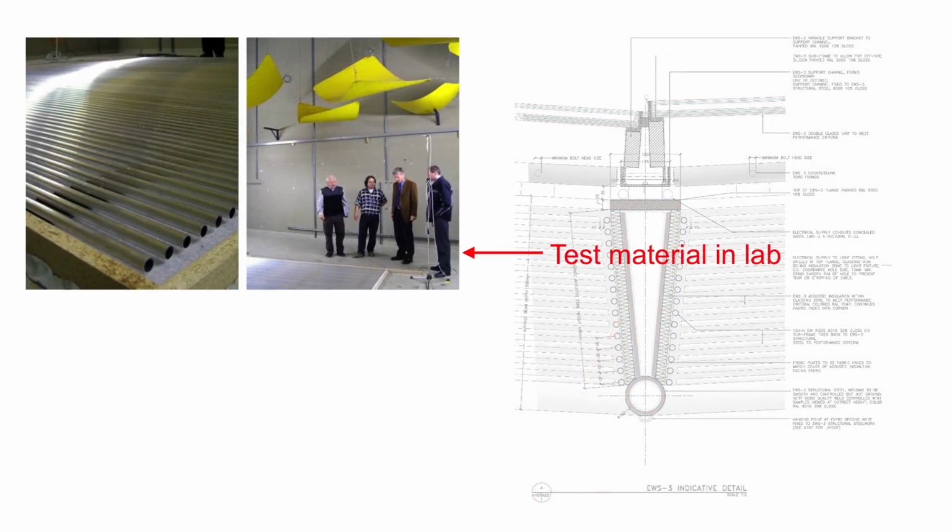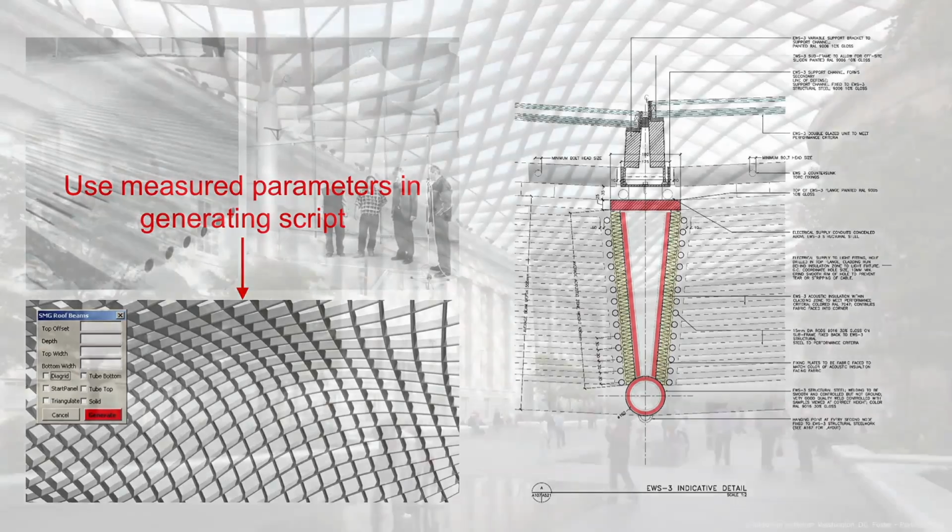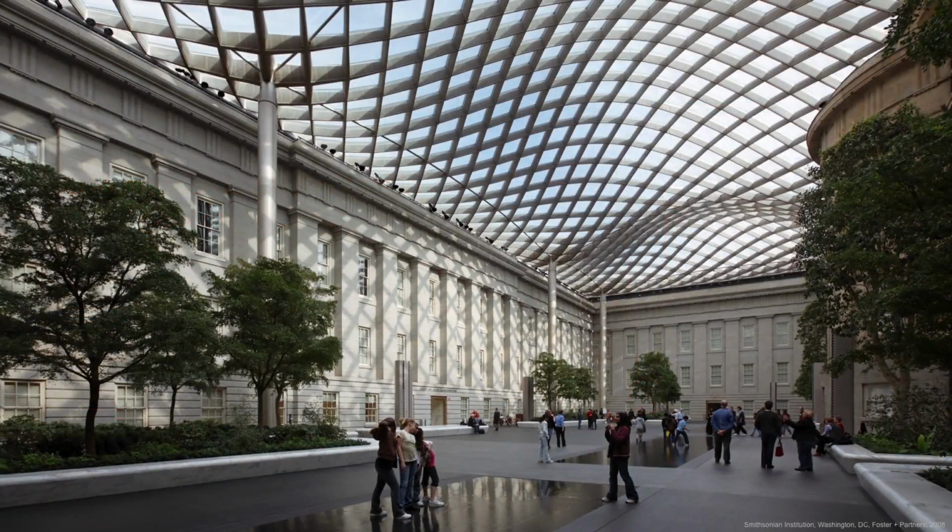A mock-up was tested in a laboratory where they tested the build-up for its acoustic absorbing characteristics. Those measured parameters could then be used in the computational model to calculate the acoustic performance of the space. To tune the space then, the depth of the beams could be changed to increase or decrease the reverberation time. In the Smithsonian courtyard, the acoustics were tuned through the manipulation of material and form.